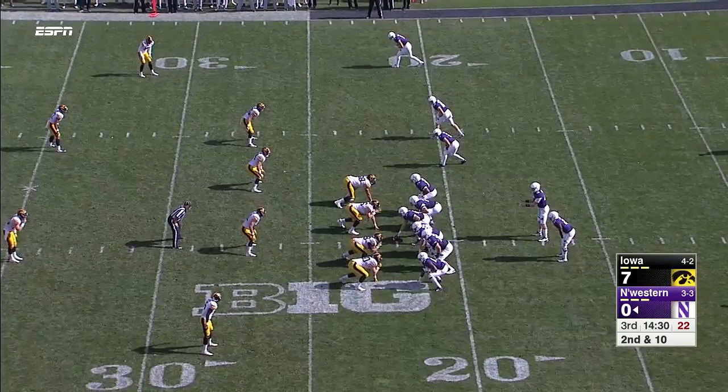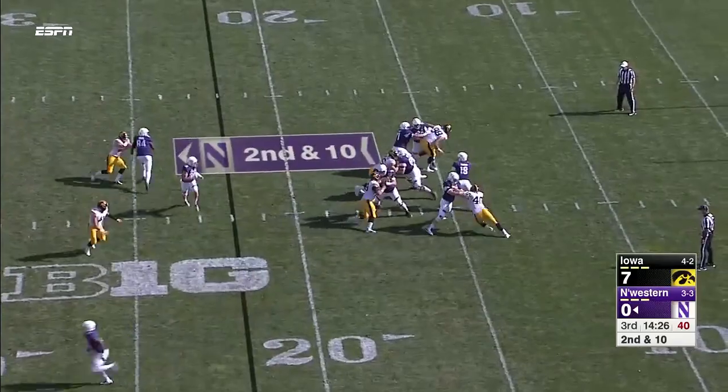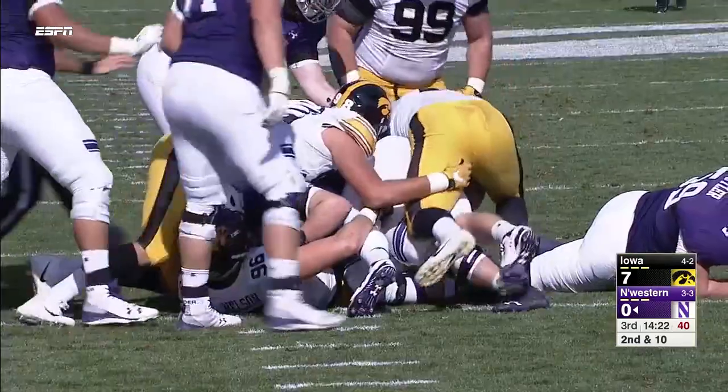Yeah, seven points is too many in the first half. Exactly. Quite a few Big Ten... Where did that seven come from? Hesse was coming. The pressure gets there. Thorson gets dropped.